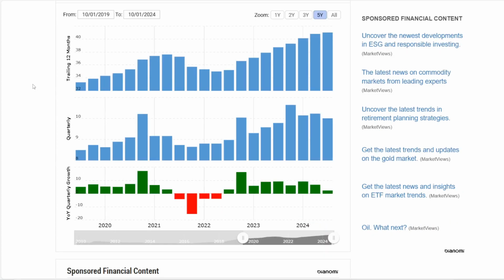Third one, Northrop Grumman. There seemed to be more consistency, and apart from these 4 red quarters by the end of 2021, we've seen a consistent increase in revenue for the last 5 years, going over $40 billion on the trailing 12 months, and over $10 billion in 3 out of the last 4 quarters. Though it seems there has been a bit of a slowdown in the last one, just under $10 billion, still so many quarters are in the green.